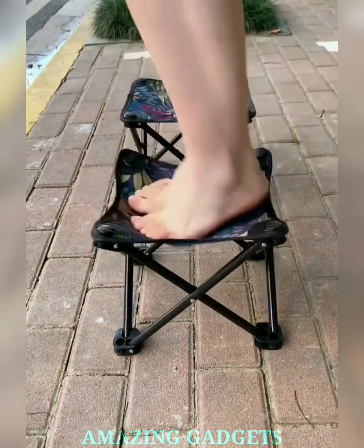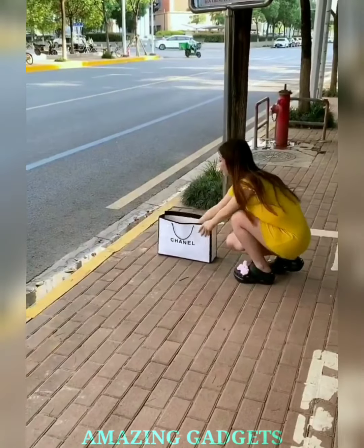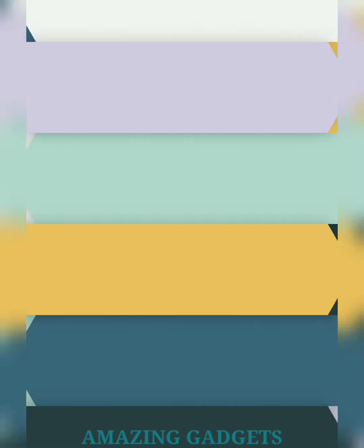Convenience in every fold. Despite its feather-light feel, our stool boasts a robust design. Engineered for stability and durability, it provides a reliable seat for your moments of rest and relaxation.